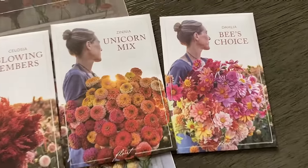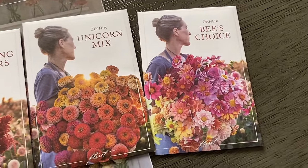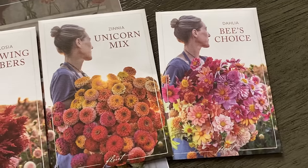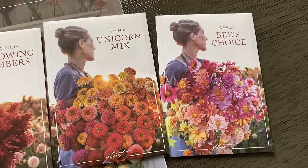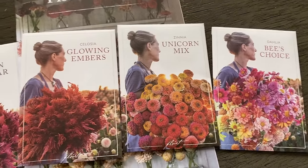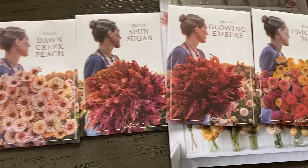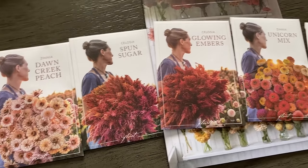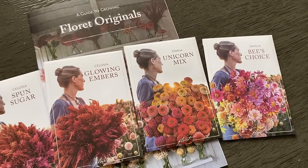And if we do get something totally odd or beautiful that I like, on dahlias, you can save the tuber and get an exact clone of that. And if you don't know how that works, watch Growing Florette, I believe is the name of it, on the Magnolia channel, and you'd be able to see everything about what she's about.